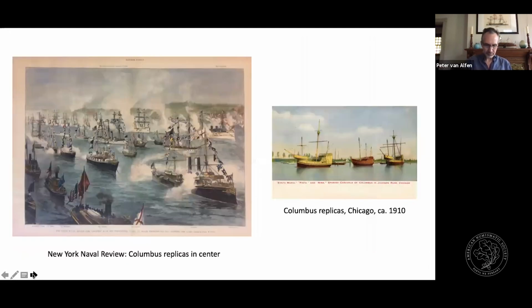In the end, all three replicas participated in the New York Naval Review, eliciting a great deal of comment before making their way to Chicago. Long after the White City was knocked down, all three replicas lingered on before finally sinking at their moorings decades later. And it was Santa Maria alone that was raised and restored before finally falling to pieces in the 1950s, a testament to how well built the replica was, regardless of how accurate it might or might not have been.